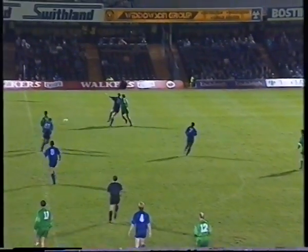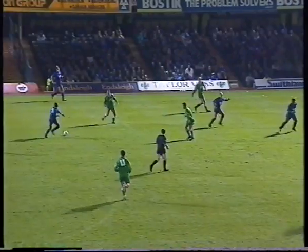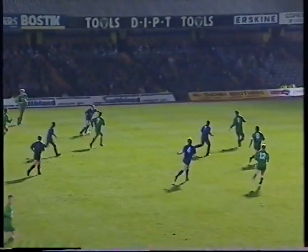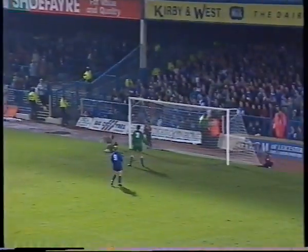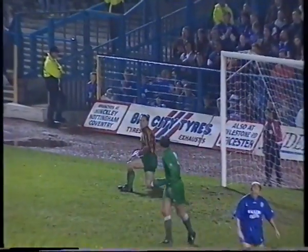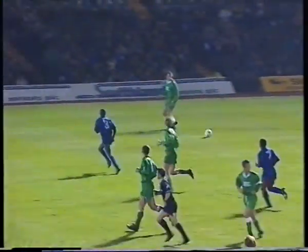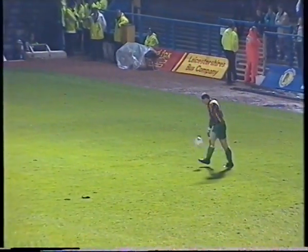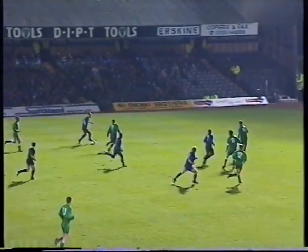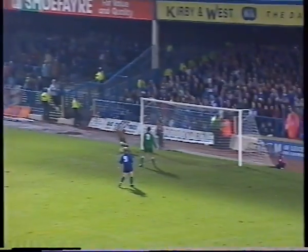Doyle trying to find Reeves. Ormond Royd reads it well. Lewis, ball into Agnew. Shot comes in, took the deflection, and Hodge did well. Steve Agnew's really been causing one or two major problems for this Rochdale defence, and his shot there, I think Hodge had it covered, and then just at the last minute it took a deflection and Hodge had to go the other way and made a good save.